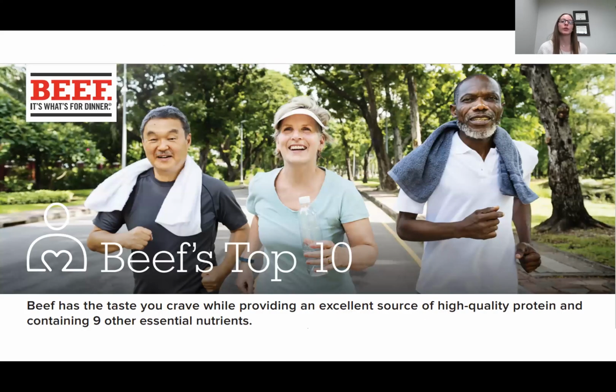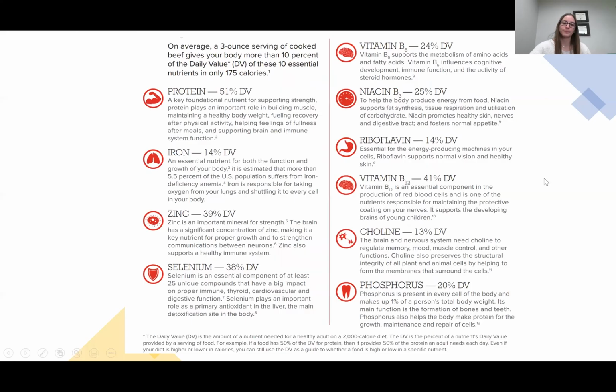And as I mentioned earlier, that 3-ounce serving of beef has 10 essential nutrients in it in just that small amount. So that's awesome. Beef has a great taste, as well as serving as an excellent source of high quality protein, as well as 9 other essential nutrients. And we'll jump into that now.